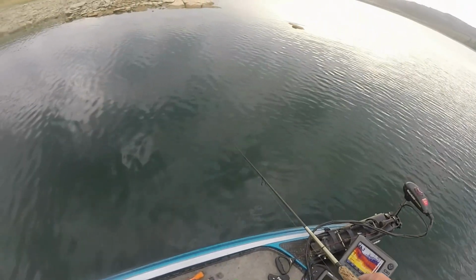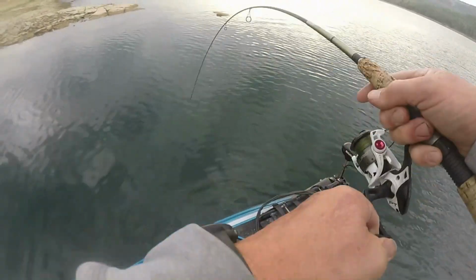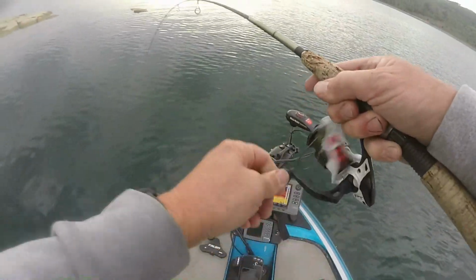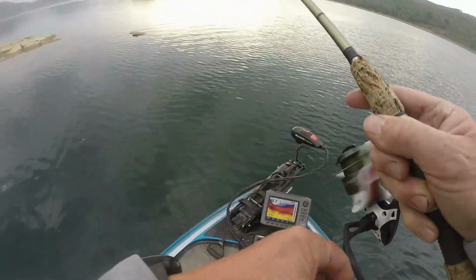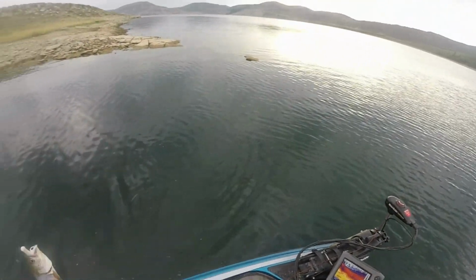Sometimes you'll get those fish like that one that just came and hit, just exactly like we were talking about. But look at those fish on the finder. How could they miss my bait? Because there were so many of them, and all I did is just pick one of them off.